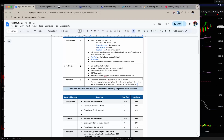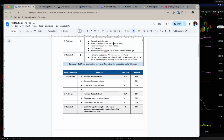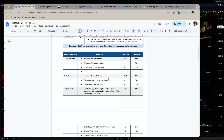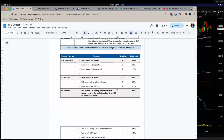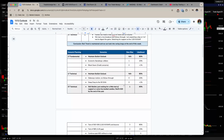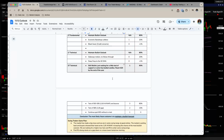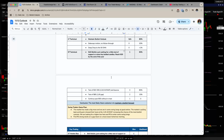Now, SPY 600 is an important level, so I'm not going to go gangbusters with longs, but I'm still in some startup positions, and we're still maintaining that bullish trend. So again, long-term fundamentally, I'm maintaining that bullish outlook. Technically, maintaining the bullish outlook. To me, the worst case is that we get some sideways motion, no follow-through. And the worst case scenario is you get some crazy deep drop to the 50 SMA. Again, short-term technically, we're just waiting for a retest of support or some tiny body candles. My bias is that I think we could probably get to 620 by the end of the year. We'll see. Potentially could be a stretch, but I think we have a decent shot. It depends how quickly we get through 600.